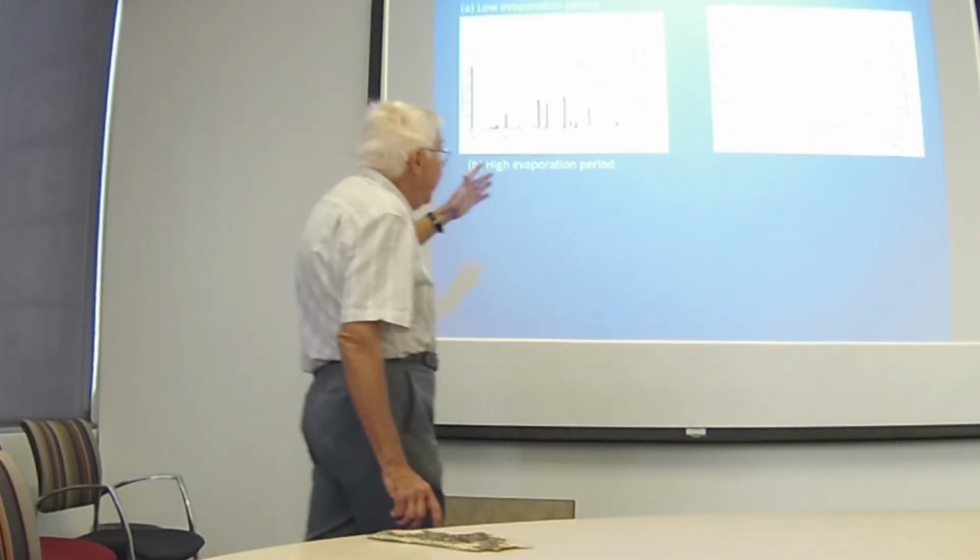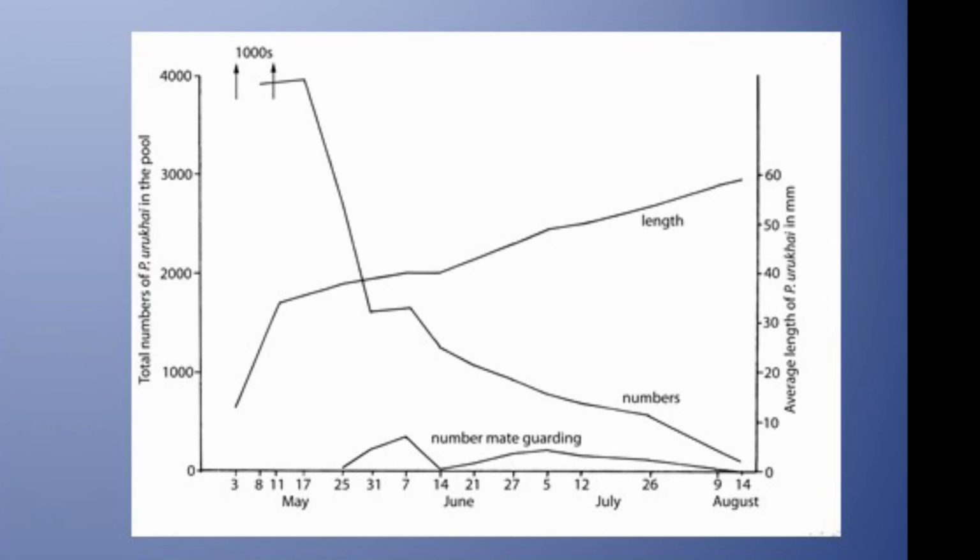All right, so hatching. When they started this, they couldn't count more than a few thousand. So here are the numbers, and the numbers drop very quickly. The lengths go up very quickly and then very slowly. So they grow in a matter of maybe 12, 15, 18 days, and they're adults. And then they can reproduce away as much as they can.